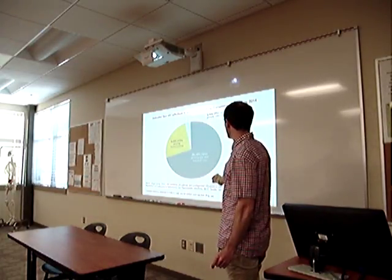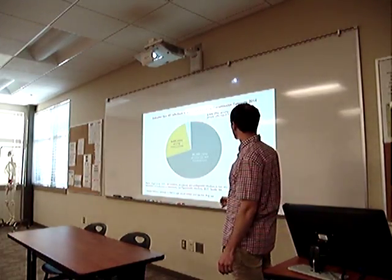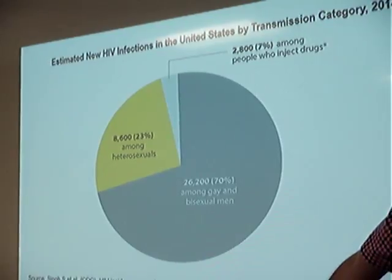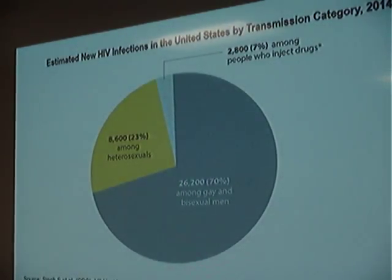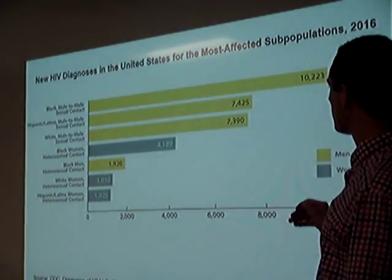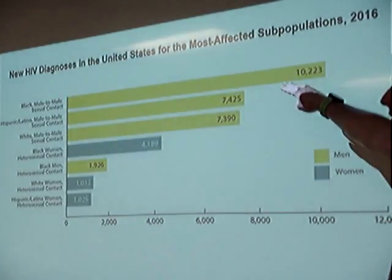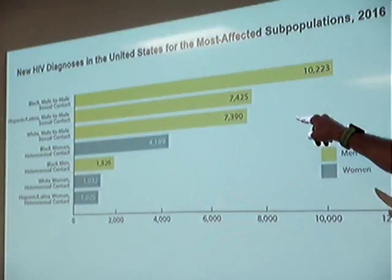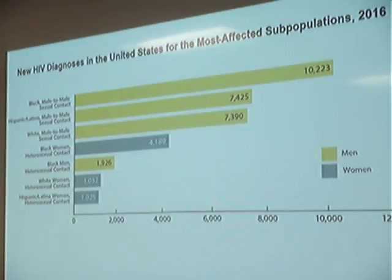HIV, 70% among gay and bisexual men. It's 2014 data, a little bit older, but still pretty close. 7% among people who inject drugs, but that also includes people who inject drugs and have sexual partners. 23% among heterosexuals. Now, of new HIV diagnoses, black male-to-male sexual contact is definitely the highest risk and the highest for new HIV infections. This is 2016 data, followed by Latino MSM, white MSM, black women, black men heterosexual, white women, Hispanic.